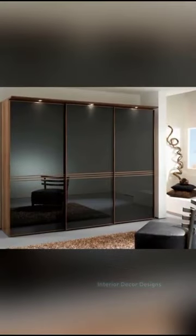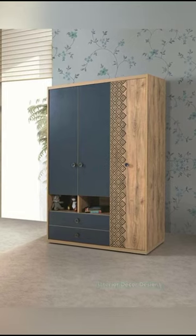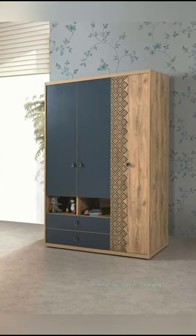Some tips for wardrobe designs. Firstly, take complete measurements. Make sure you are aware of the ceiling height and other essentials before you start the construction of your modern bedroom cupboard.